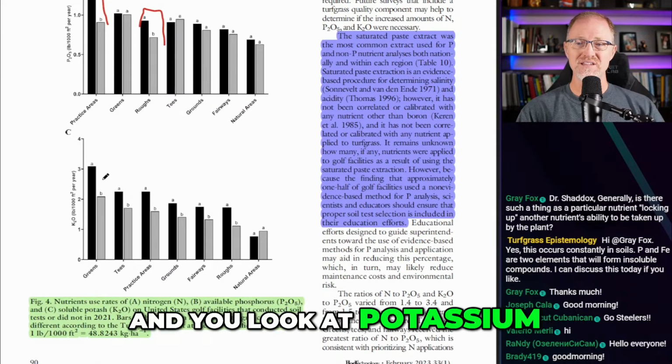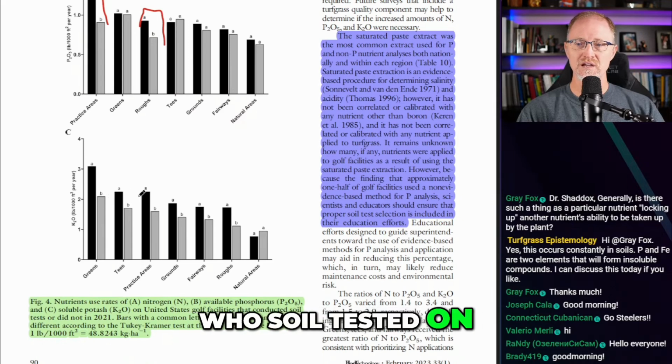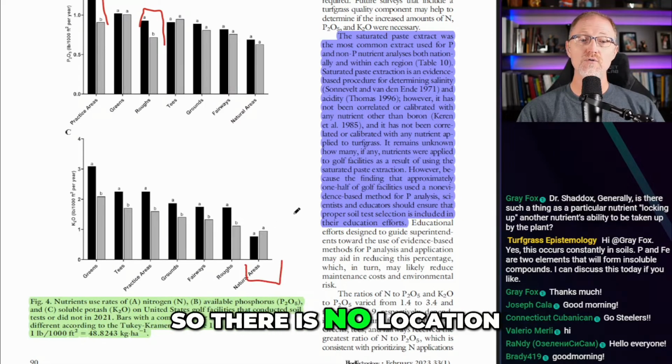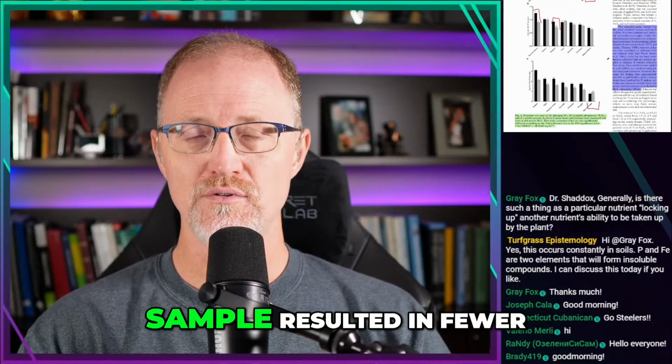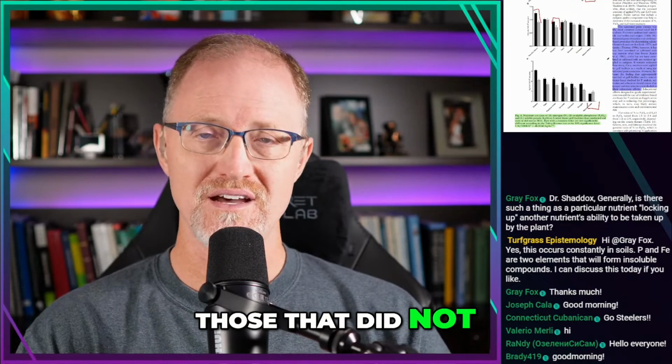And you look at potassium, you see potassium being higher from those people who soil tested on every area of the golf course except natural areas. So there is no location on the golf course where taking a soil sample resulted in fewer nutrients applied compared to those that did not soil test.